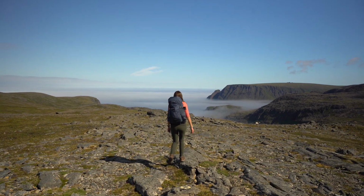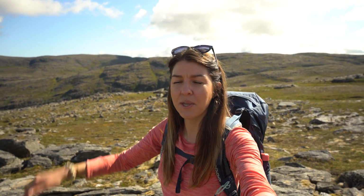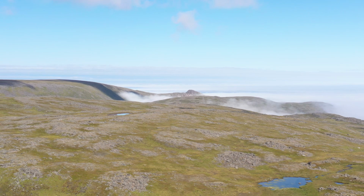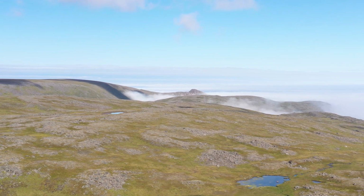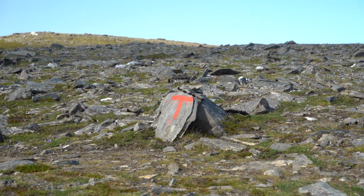Okay, so we're about halfway there. We've done just over 4 kilometers so far, and it's actually a really nice, quite easy hike. It's pretty much downhill at the moment. The terrain's okay, it's just pretty jagged stones. Yeah, a nice way to ease our way back into things, because we've got some really epic looking hikes that we really want to do while we're here in Norway.